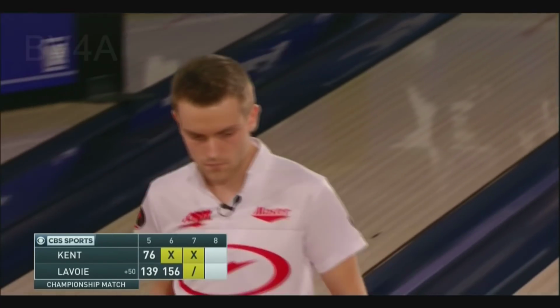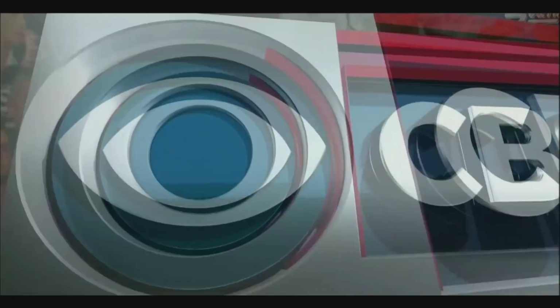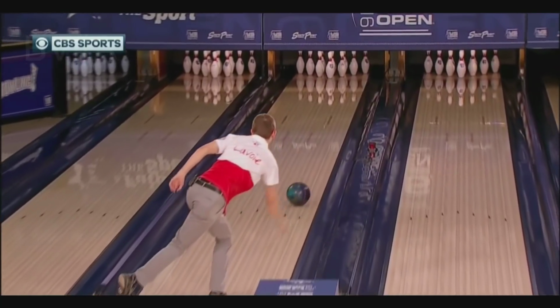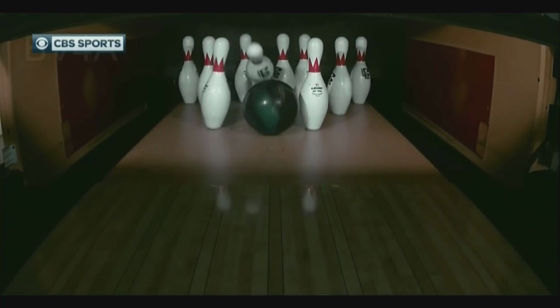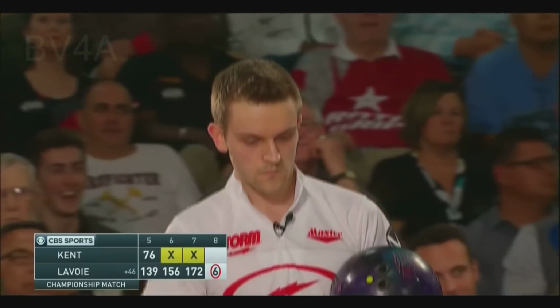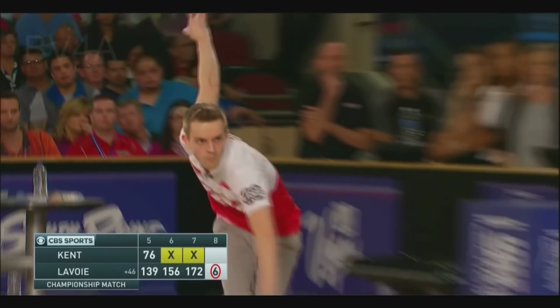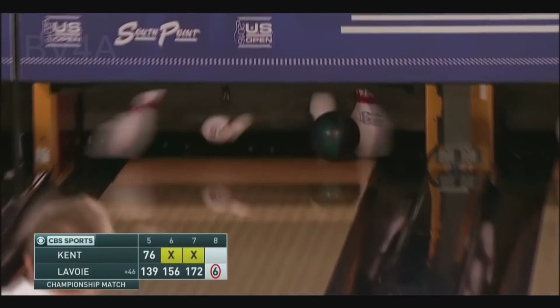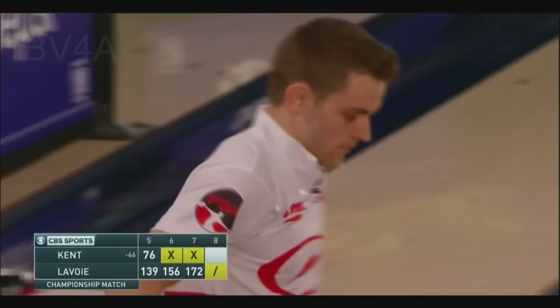This match has turned. Lavoie still in the driver's seat, but with an open frame here. We'll watch this ball face up early. It came in light last time, made the adjustment, leaves the 3-4-6-10. It can be made, needs to get the ball to the right of that 3 pin and slide it over into the 4. Tough cover here. He's got it. That's it. Wow, what a spare for Francois Lavoie. It is his night.